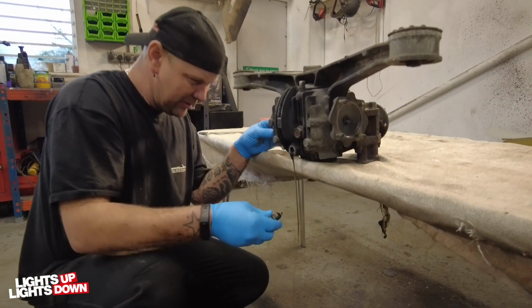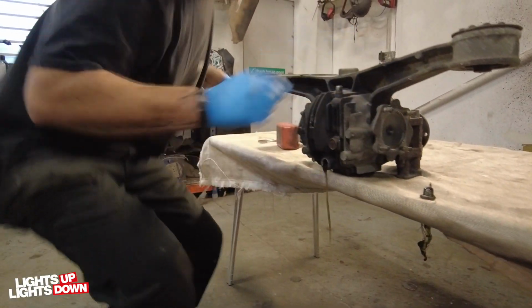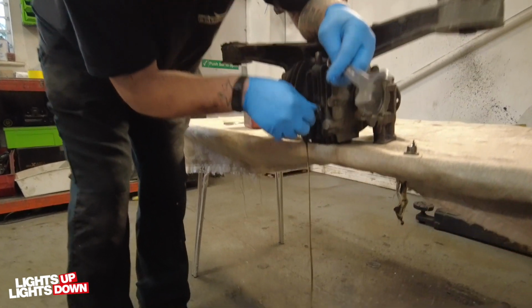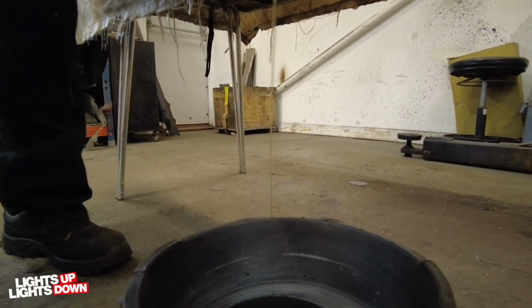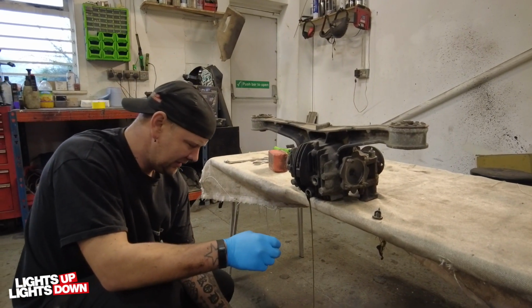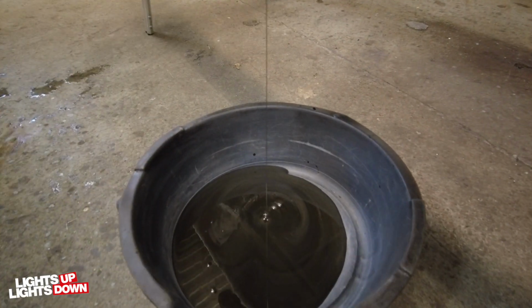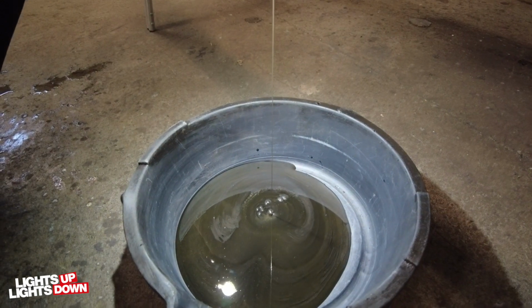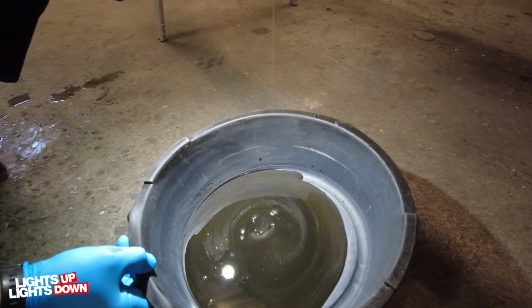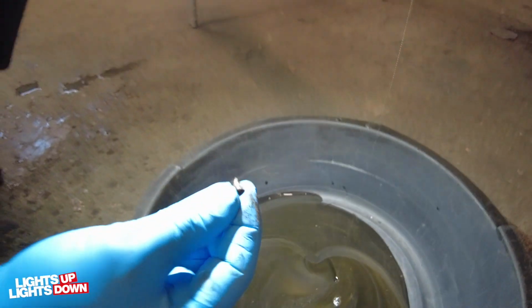Quite metallic. See how many bits of metal are in there? Ooh, there's a chunk. Oh, there's another chunk. Let's put it up there. Believe it or not, I actually changed this oil around about 6 months ago. This camera's annoying me a little bit. It's not doing what I want it to do. That's very metallic-y. It's very glittery, isn't it? It's a bit like my car. Glittery brown. Yeah. What was that chunk that went? There it is. Oh yeah, chunky chunky. That's a bit of tooth.